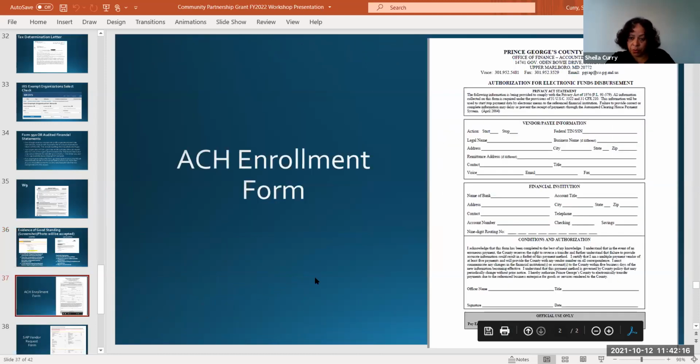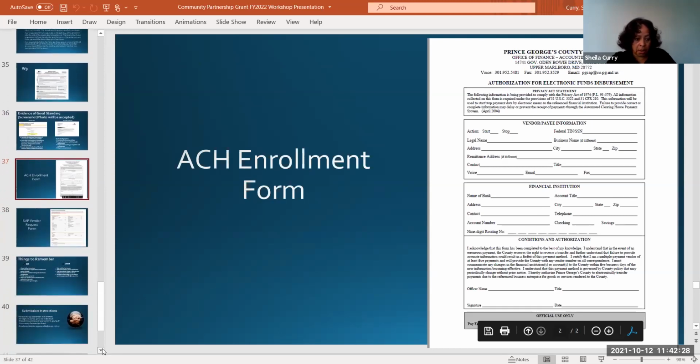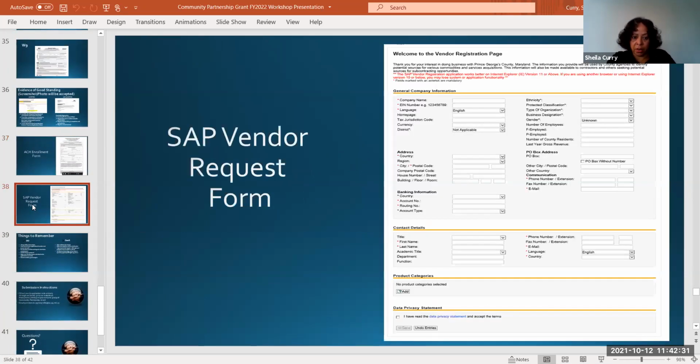Here's an example of the ACH form. So you will complete that and upload it into the portal. And that's the same form it's always been. And then the next thing is the SAP vendor number request form. This is the online form. Once you complete it, and then down at the bottom, I have read and blah, blah, blah, and agree, and then you click submit or send, and it sends it off to central services. They won't send your ID number right away. So just click the box that you've completed the form and click save. And you should get that probably in about a week. If you haven't, again, just submit a question to PGC Nonprofits.